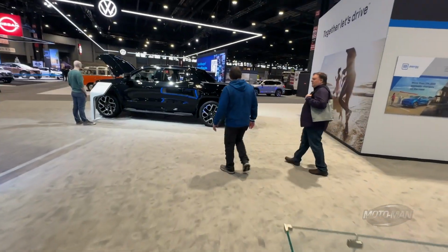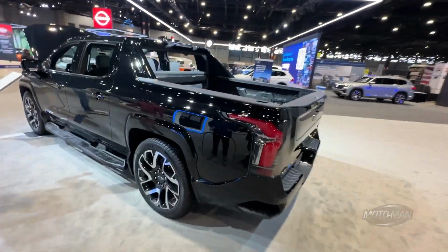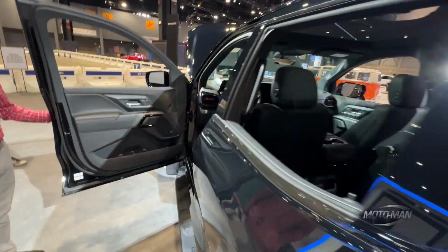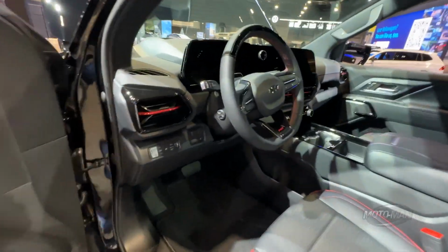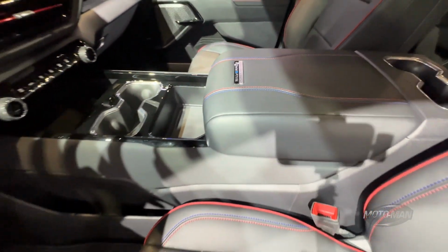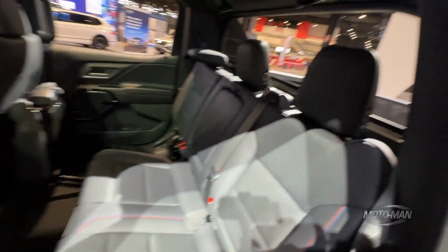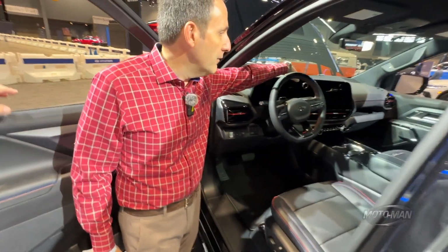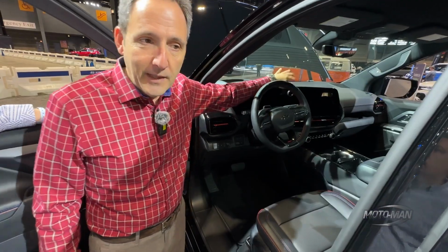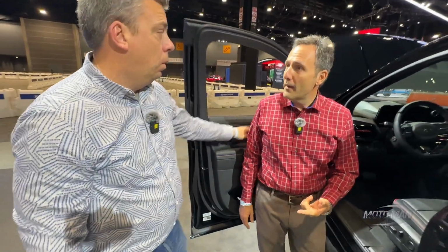Here's another one, let's open up the door on this one. Still the same GM problem of it being a cave on the inside, at least this one, though the stitching is a little bit better here. You can tell they've taken some of the design theme of the other EVs, like the screen, and the big knobs, which I'll give them, they've kept some of the UX good. Look, it says First Edition on the center console.